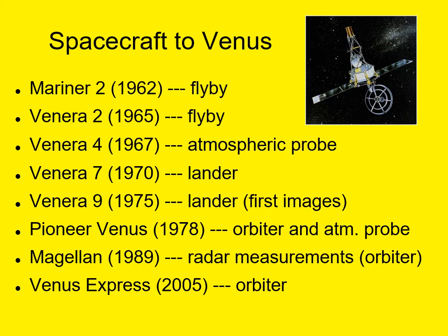In 1989, the Magellan spacecraft arrived with a different kind of radar imaging system, which gave us a much better measurement of Venus. And then finally, Venus Express, in 2005, a European spacecraft, went into orbit around Venus. So there have been a number of spacecraft. These are not all the spacecraft that have been to Venus, but these are a number of key history makers that led to our first studies of the planet up close.